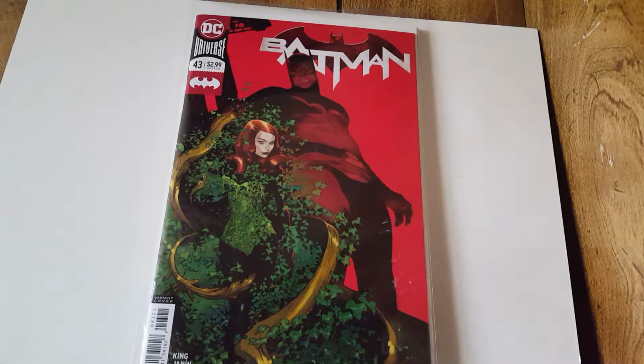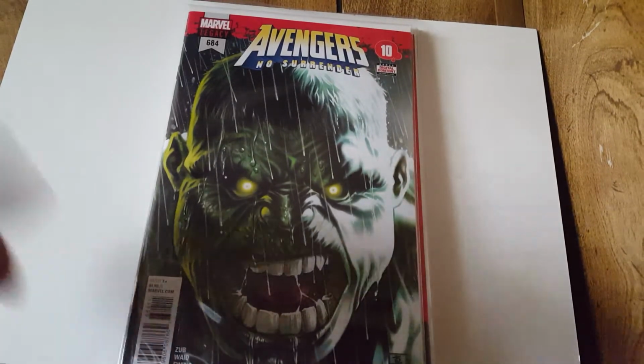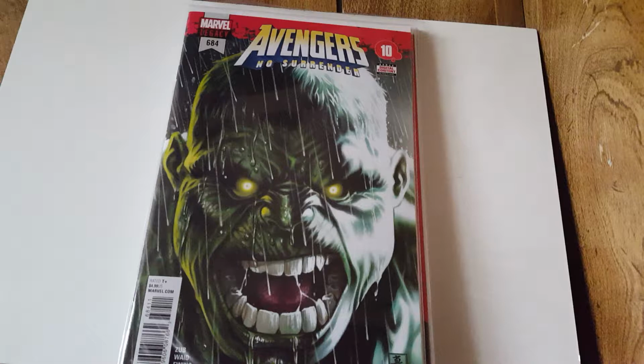And sometimes the most important villains, they don't really know how to use. But then when you have minor villains, they use them in significant stories when they shouldn't be. But anyway, that's just enough blabbering on. That's just my opinion. I know I have 2 copies of this, Avengers No Surrender. That came out a couple of weeks ago, 684. The Return of Bruce Banner as the Hulk, Mark Brooks cover.